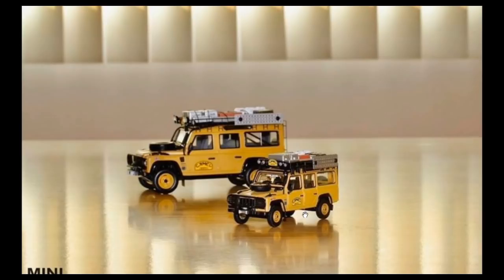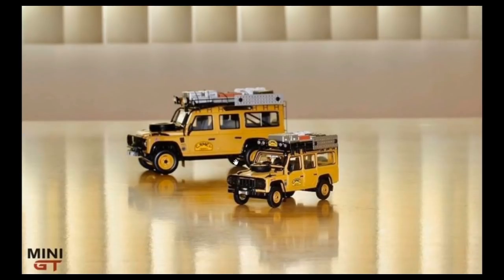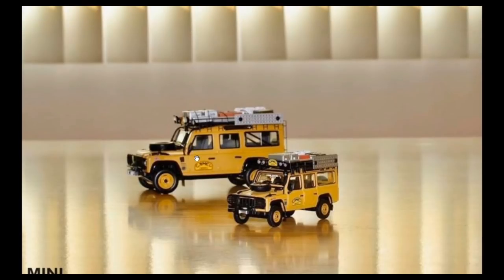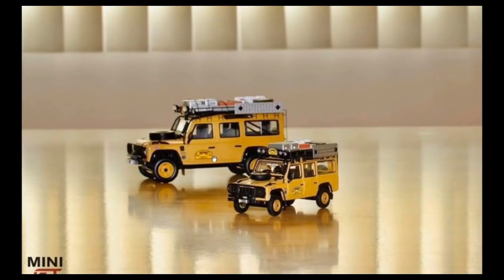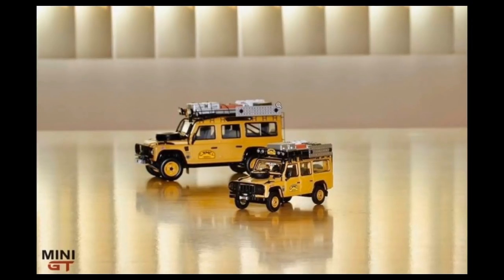So far, the store that I always buy online from hasn't set pre-orders for this one yet. So I don't know when they will allow pre-orders for these cars, but if they do, and if the price is not too high, I might order both vehicles here of different scales. So let's see what will happen.